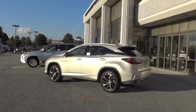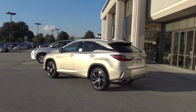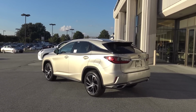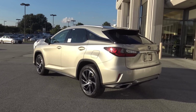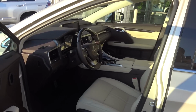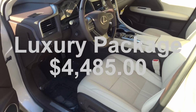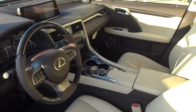Really nice. The exterior color is satin cashmere metallic and the interior color is parchment. You can see that it has the 20-inch upgraded wheels, and it has Michelin 235/55 R20 Premier LTX tires. Okay, like I said, this one has the luxury package. That package is $4,485, and let's take a closer look at the exact contents of the luxury package.